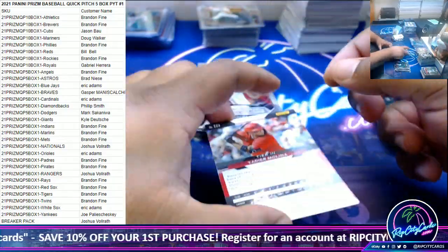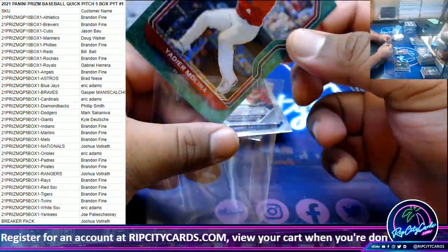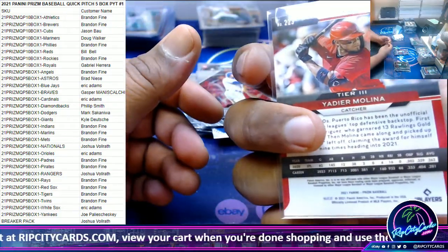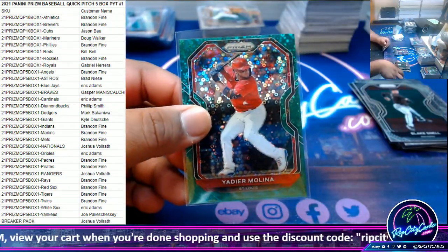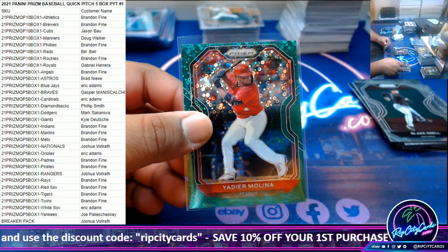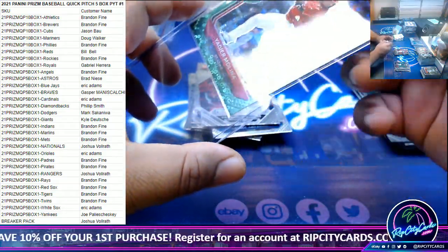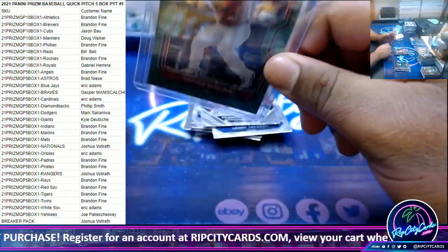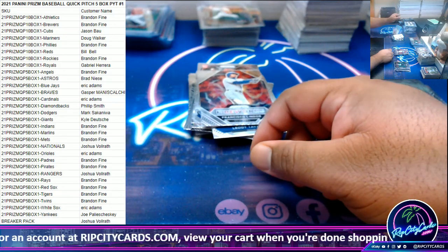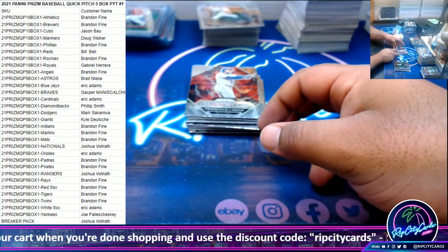Got the tier 3 Molina, Cardinals. And again, that cut is terrible. Who's got the Cardinals? Eric does. All right, Eric, throw a pack your way for that atrocity.